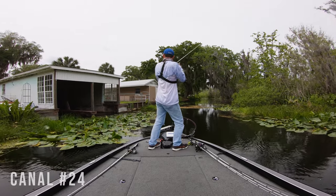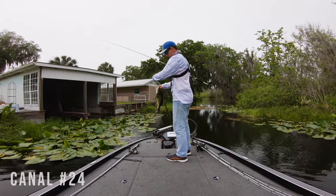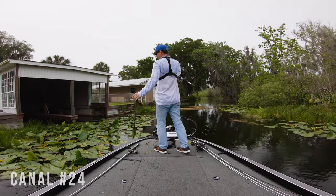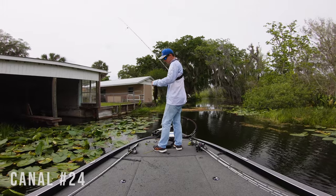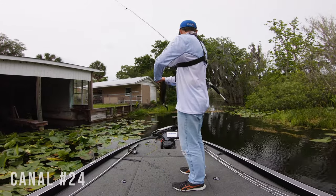Go. Got him. That's a good one. Let's go. Oh my gosh, y'all. Jeez. I saw him come behind my frog and just kind of boil there, and then he destroyed it. Holy cow. Look at that. We got two frogfish today. Would you look at that?